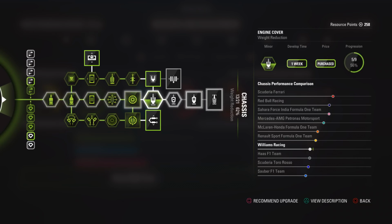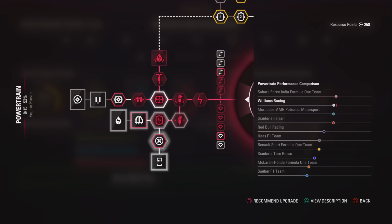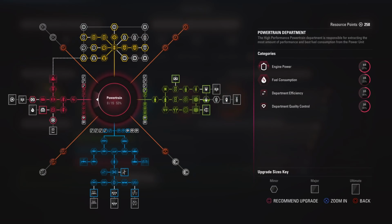and that will be the end of the minor upgrades in the chassis department. And then also I do want to get the 2 remaining minor ones in the engine, and then all we will have left in all parts of the car are major or ultimate upgrades. So those will have to be points that we have to save up and also strategically purchase, but I want to get the minor ones finished because those mean the most immediate and quick performance boost.